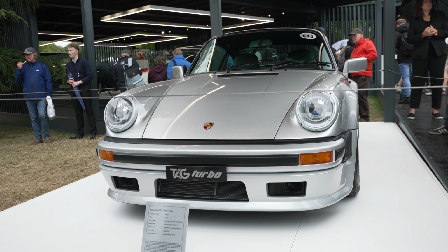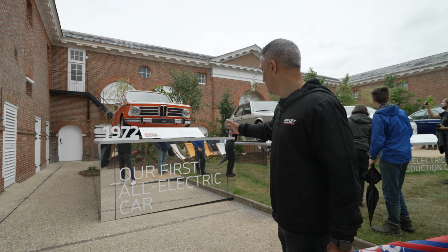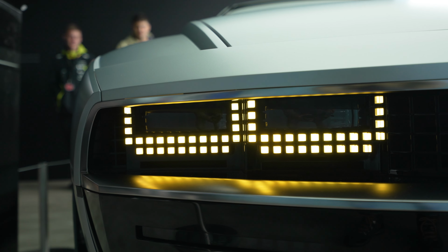930 Turbo, Nissan R390, first BMW electric car, 1602E.